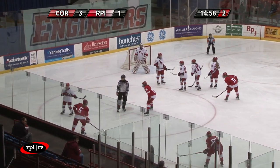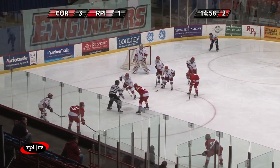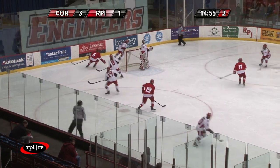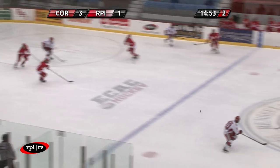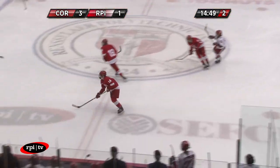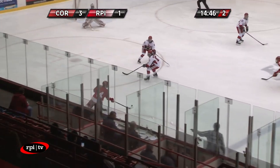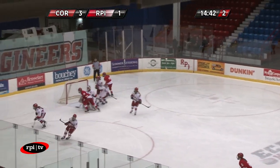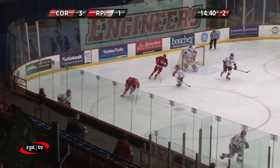One of the assistant captains, Hansen, from Copenhagen, Denmark. Played at Shattuck St. Mary. And she eats up a lot of minutes on the blue line. Now a stretch pass looking for Oros. Tough collision there with Slobozhin, but that was more Oros reaching for the puck than anything else. Now a wrist shot that goes just wide off the stick of Bourbonnais.